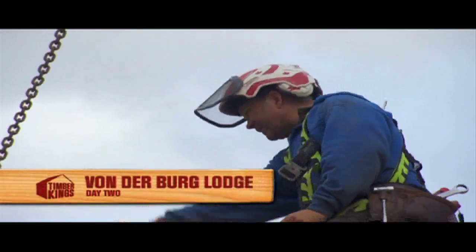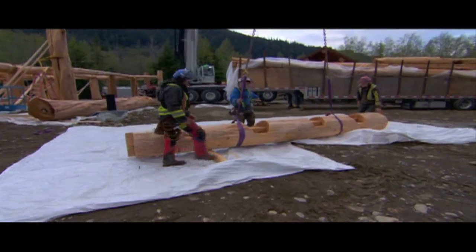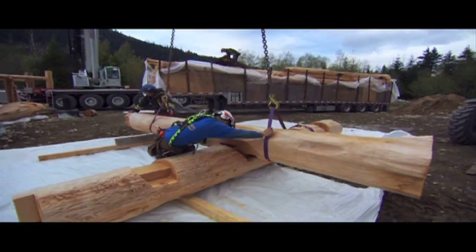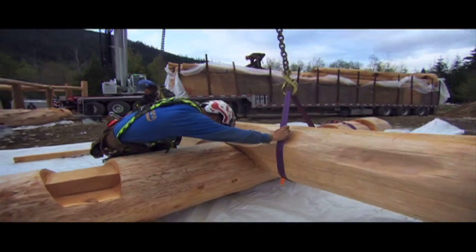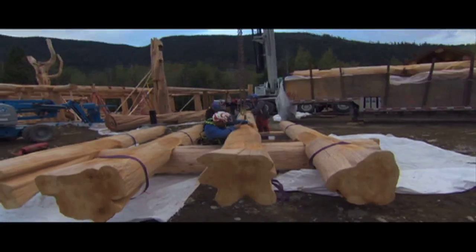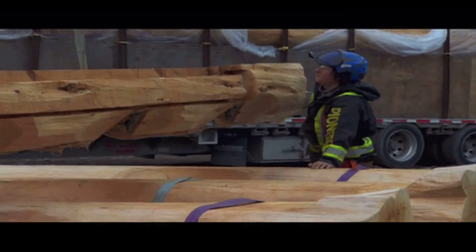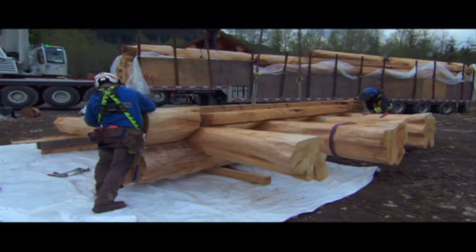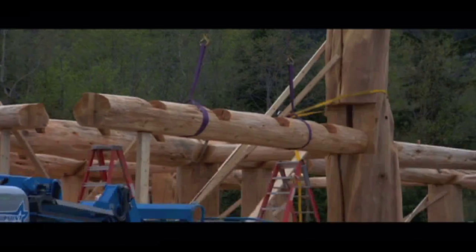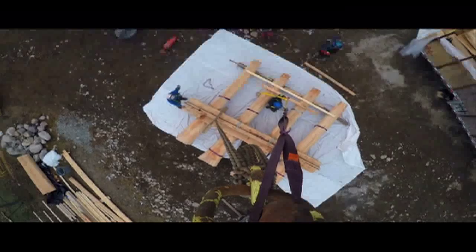Take this one and land it right down here. It's late afternoon on day 2 of the Vanderberg job, and we are assembling the front balcony for the second floor. There's so many interlocking pieces, it's easier to build it on the ground first. Push. Okay. The floor unit is made up of 4 joists and 2 beams that we have to connect with a beam and post already in place. Let's see what it does.